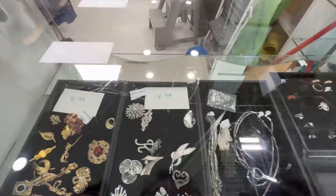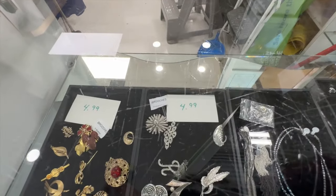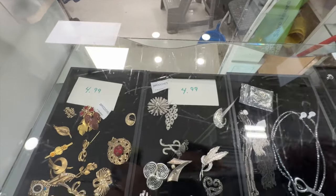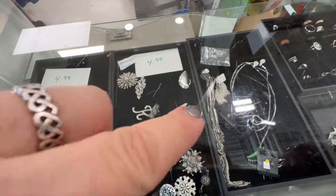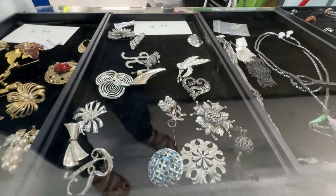That's a nice brooch. And these are, okay, these are $4.99. Is there a way to just move your items over here so I can take the next customer? I like that heart right here. That's a nice one.